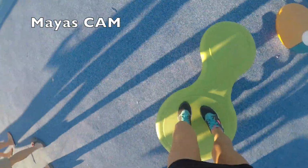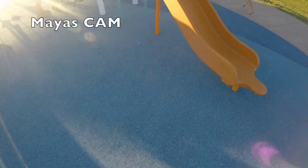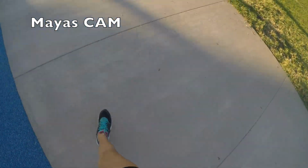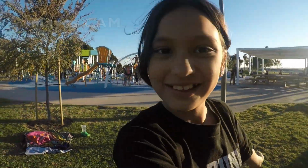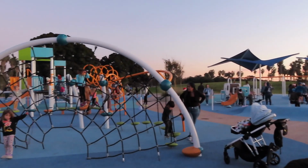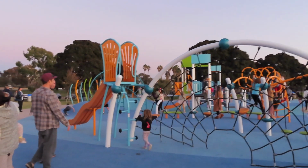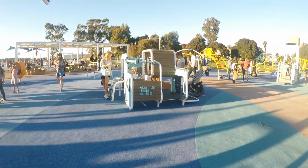We've got one of these shapes. Oh my God, do we have one of these crazy ones? Then we have this mini slide. That's the way to get up it. And that's it for you guys. Now we're going to start playing. You can step on it and keep going.